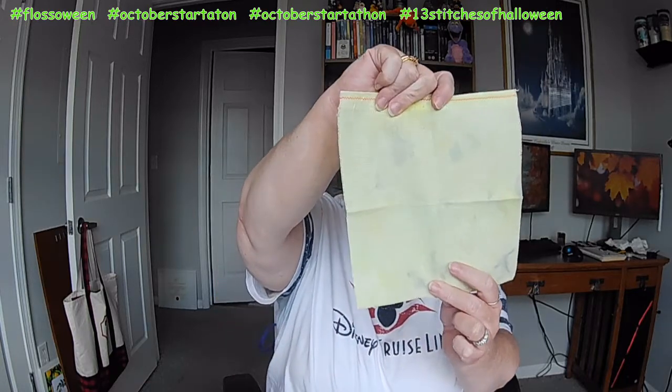So, Halloween Medley, Heart and Hand. The next one is Let's Party. This was found in the Just Cross Stitch magazine Halloween edition, Halloween 2021. This is Let's Party. I'm doing this on 18 count ivory Aida that I hand dyed. That'll be fun.